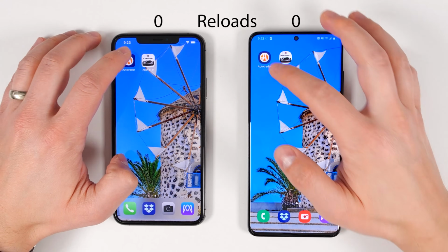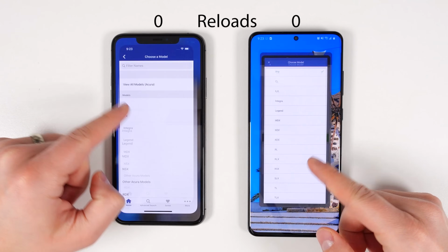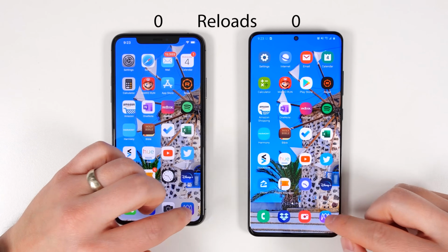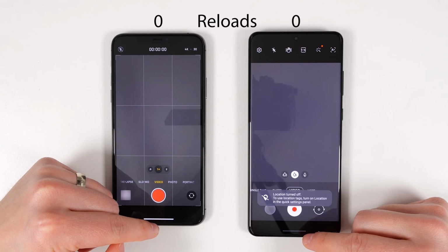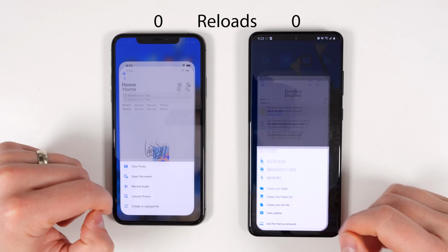Alright, now we start the RAM test. Same deal here, there's a tally at the top to keep track of which phone has to reload the most apps. Obviously, the lower the number, the better. And in case you guys are wondering, this is playing back in real time to give you guys a good idea of how fast these phones are.